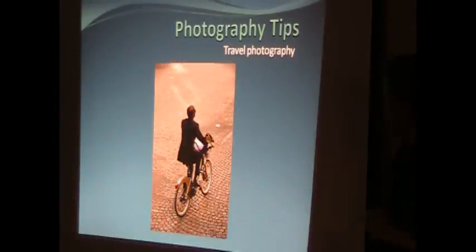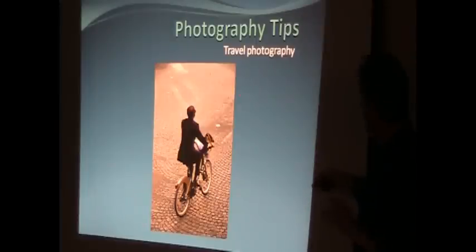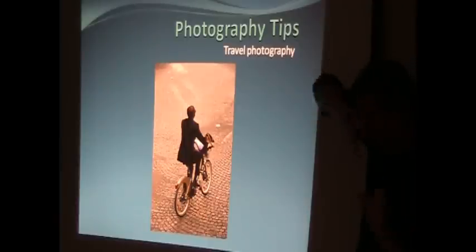Different angles. Up high, shooting down. I can't remember where it was. It was in Paris. I saw this guy coming, and I'm like, oh, that's a cool shot. Got all the patterns, the old cobblestone. So I'm ready for him. I'm following him. Click. There he is.